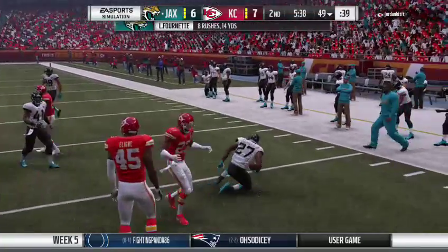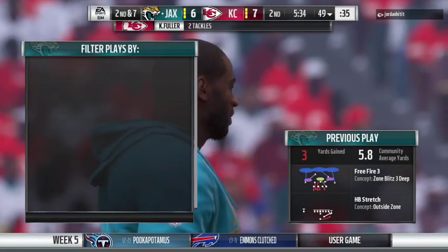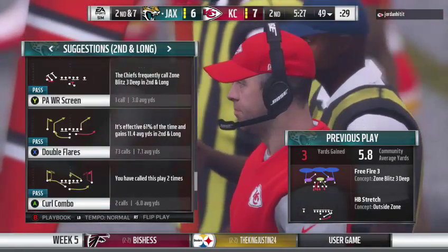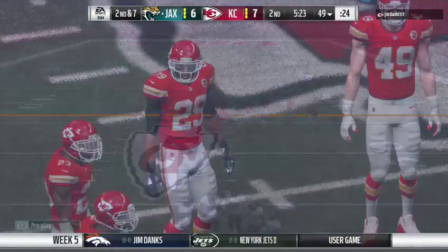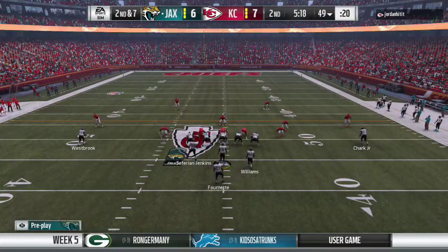And nowhere really to go there. He'll take this up just shy of midfield. Give him 3 on 1st down. It'll set up a 2nd and 7. Here we go. 11B.